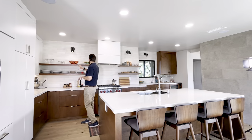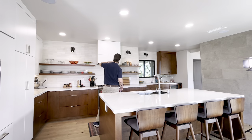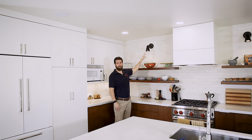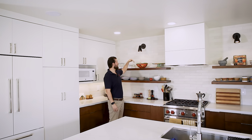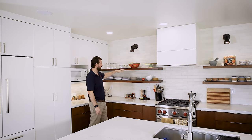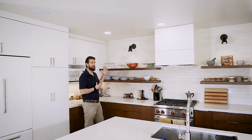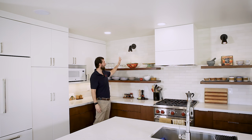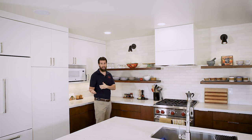And that runs all the way throughout the backsplash. We did it all the way to the ceiling and then added some client-provided lighting fixtures. These are just to provide extra downlight. They're obviously mostly for decoration. The ceiling light is going to give you all your light. This is just more for decorative light, if you want to leave it on at night, things like that.